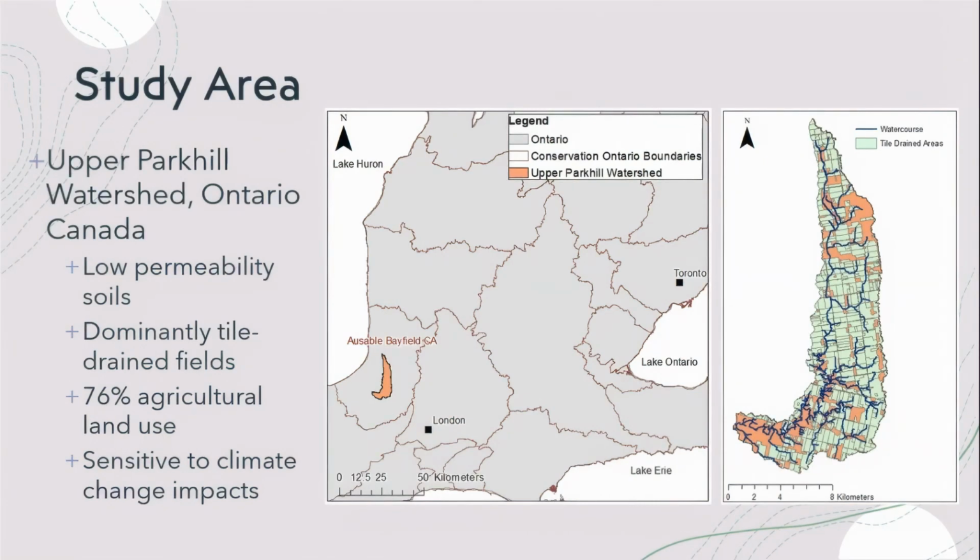Research is conducted in the Upper Park Hill watershed within the Ausable Bayfield Conservation Authority. The watershed is dominantly low permeability soils and consists of mostly tile-drained agricultural fields. So the picture on the right, the green shaded area, is just all the tile-drained areas in the watershed.